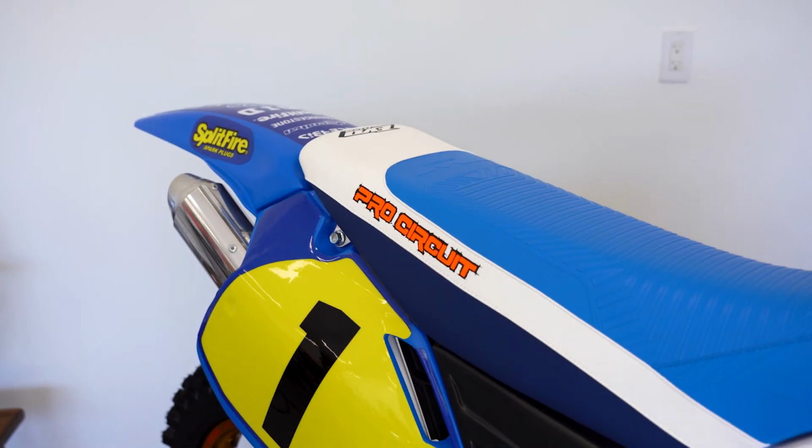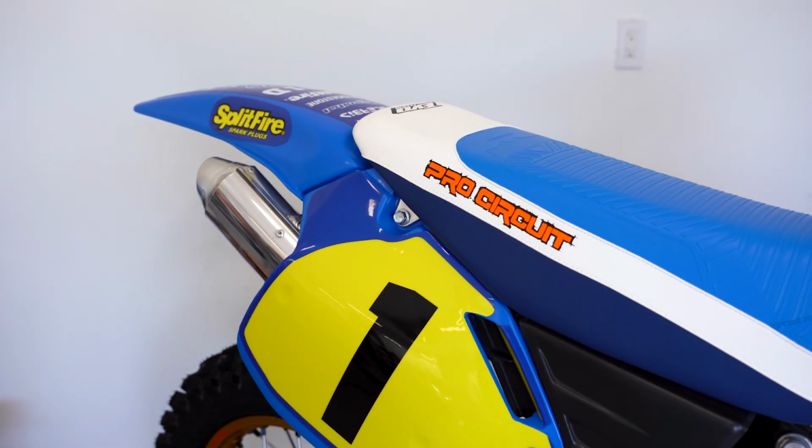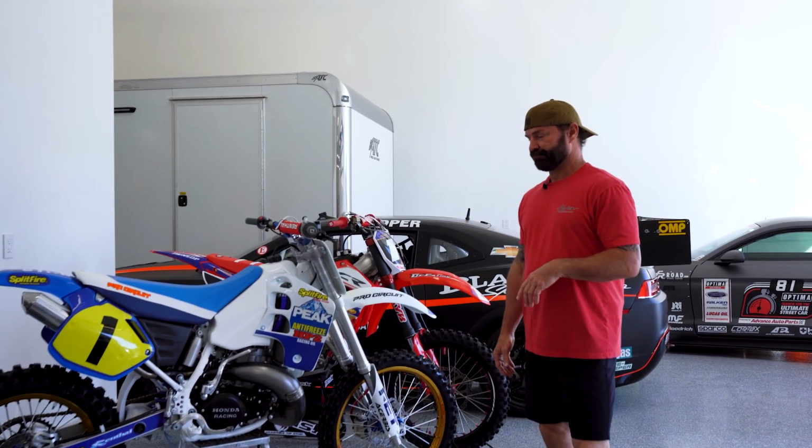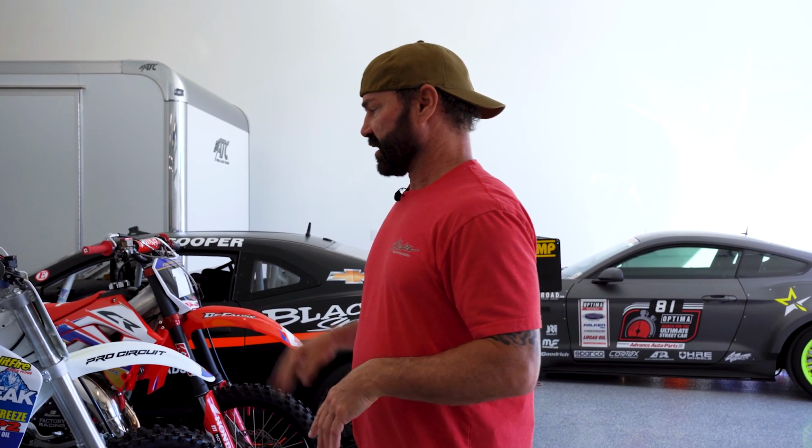So I have a '97 CR500 that's supposed to be here, but Ryan's going through that motor for me, so it's ready for January. And that's the bike I'll ride. Again, I only have about 10 bikes I ride. This bike's just going to be a showpiece because it came out too perfect.